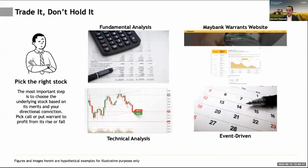And its price changes according to the changes in the price of the underlying, as I mentioned earlier. Okay, so when you're going to decide to buy structured warrants, it's always best to analyze the underlying shares first, correct? So for example, if you want to buy Hibiscus warrants, you would take a look at Hibiscus, the underlying shares first, before buying the warrants, right?